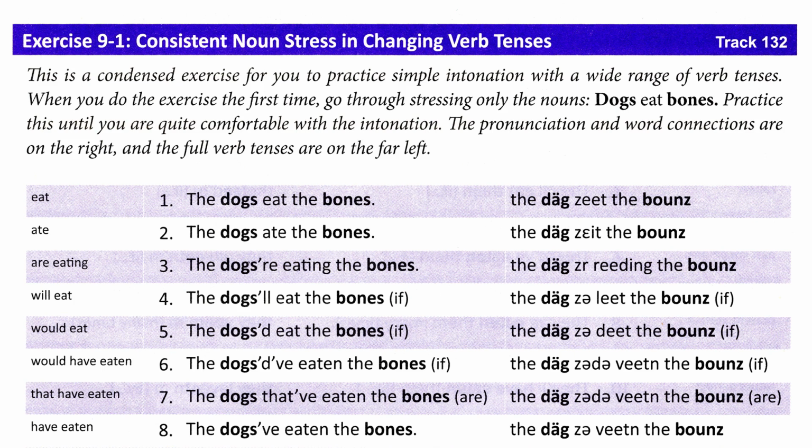The pronunciation and word connections are on the right, and the full verb tenses are on the far left. 1. The dogs eat the bones. 2. The dogs ate the bones. 3. The dogs are eating the bones. 4. The dogs will eat the bones. 5. The dogs that eat the bones.